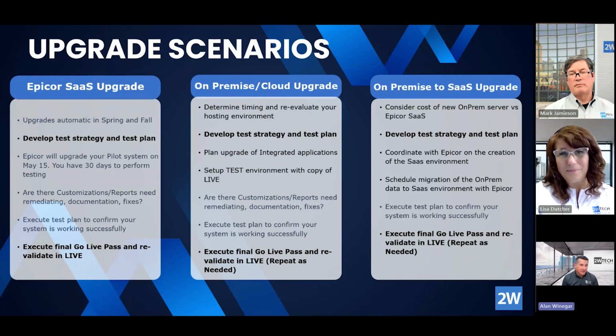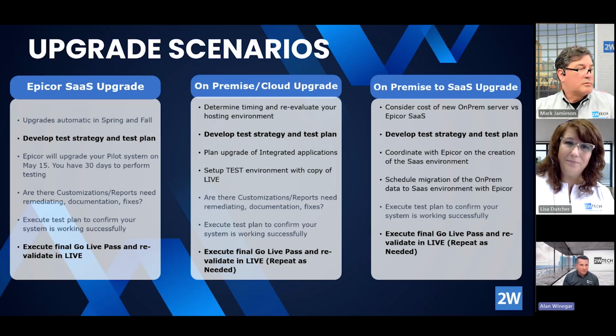The second one is if you're on-prem or in an Azure cloud environment. That's more of an on-prem upgrade, so you're upgrading that current environment that you own, that you control, and getting to the latest version. And then there's the decision on, are you on-prem today and are you making a decision to go to SaaS so you can take advantage of all the automatic upgrades in the future? So, Lisa, do you want to walk us through what it means in those different scenarios? There's a lot of common things, but there are some nuances to how you approach each one.